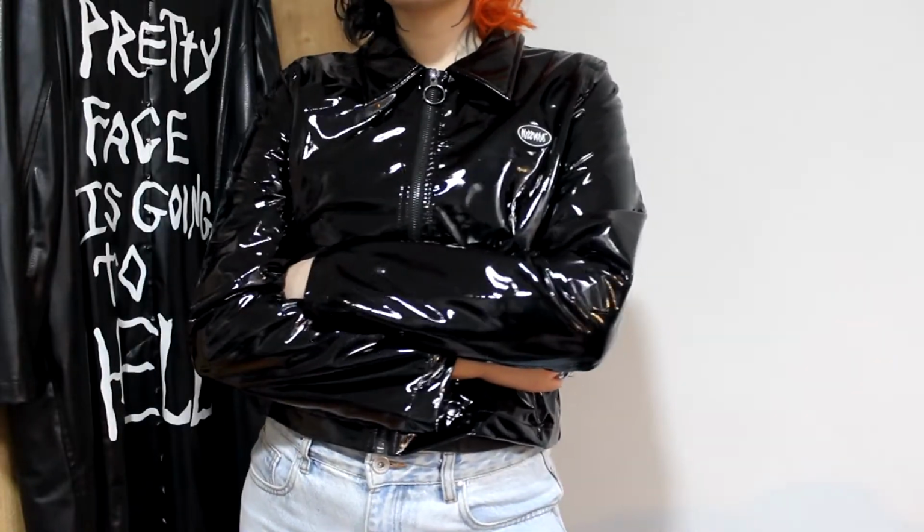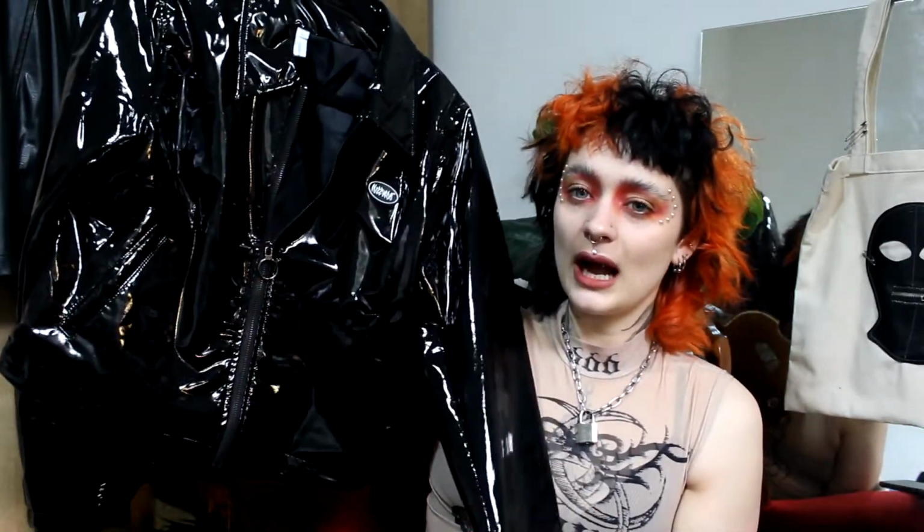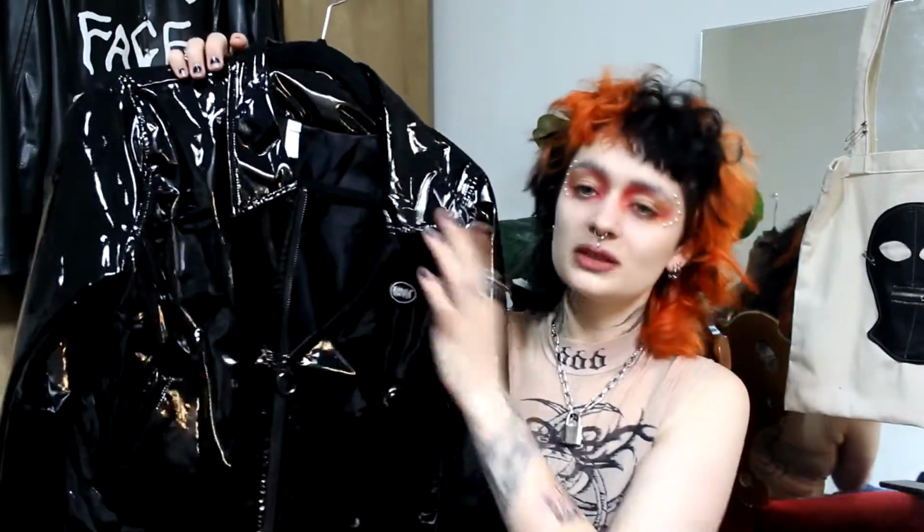Yeah, I actually haven't worn it much just because it is really loud, and it's also a really hot piece when the weather's really warm and a really cold piece when the weather's really cold. So I'm very specific about where I wear it to because it's probably going to make me overheat or be really cold. Regardless though, it's very fun, it's cropped, I love it, it's cool.